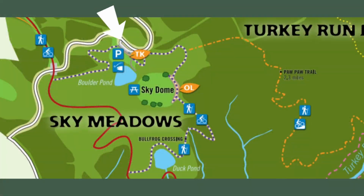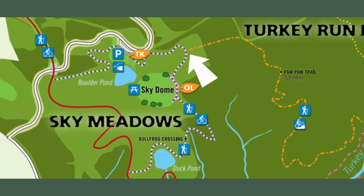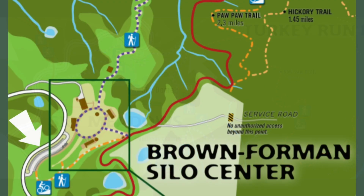You can access the trail by parking at Boulder Pond and walking towards Sky Dome until you reach the Paw Paw Trailhead. Or you can park at the Silo Center, which is what I did.